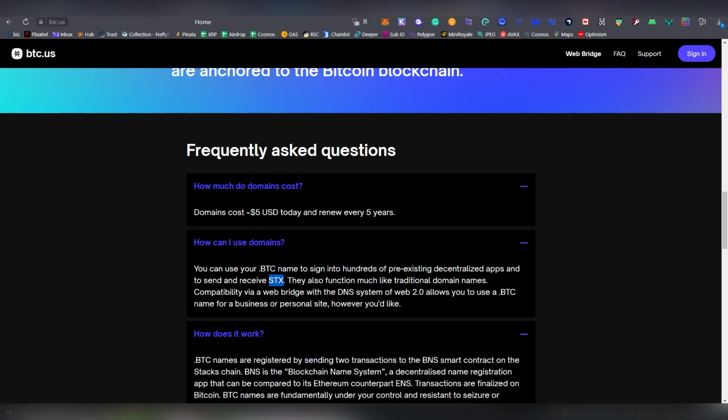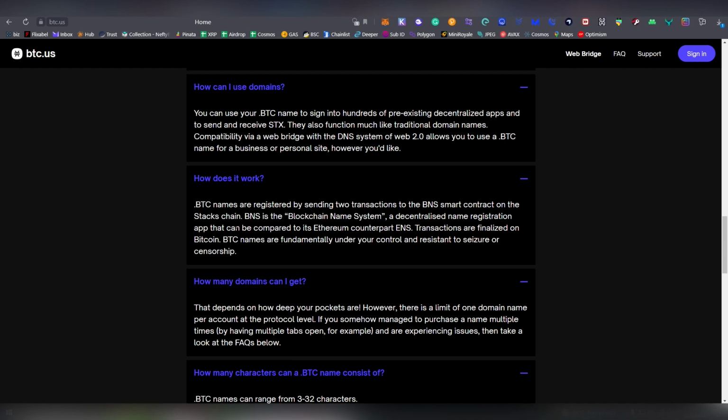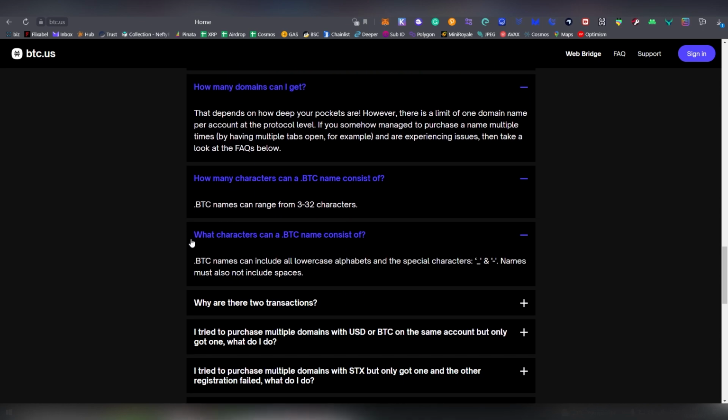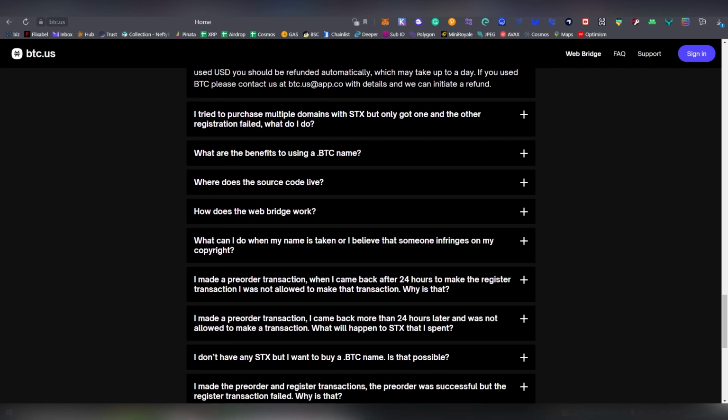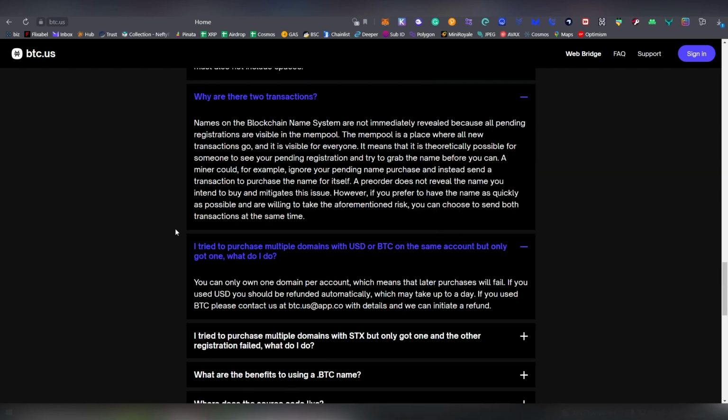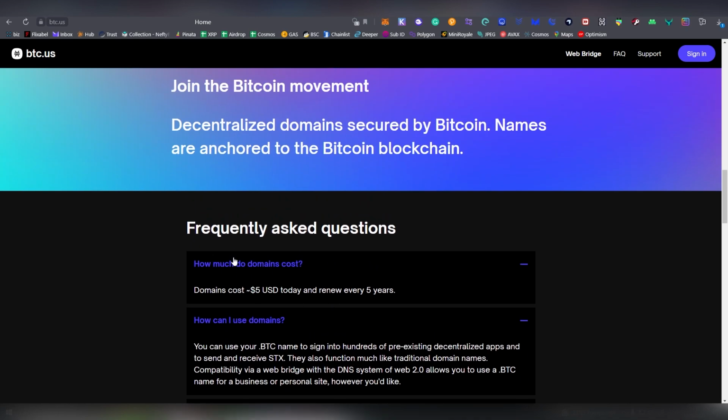This is only for STX, so I'm pretty sure this is not for actually receiving Bitcoin payments. But STX is slowly growing, and I think they're becoming a more prominent layer 2 solution for Bitcoin. I kind of prefer STX over Lightning, for example. So this could be something that could do an airdrop. Let's remember STX or Stacks did an airdrop through blockchain.com prior, so it's not out of the question that they will do another one through this service. Once again, these are very cheap. They can be bought with STX, and it's only $5 for 5 years. So definitely worth checking out.